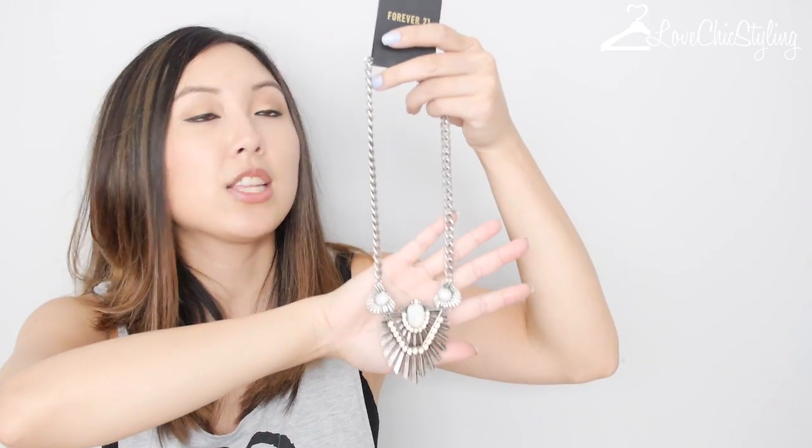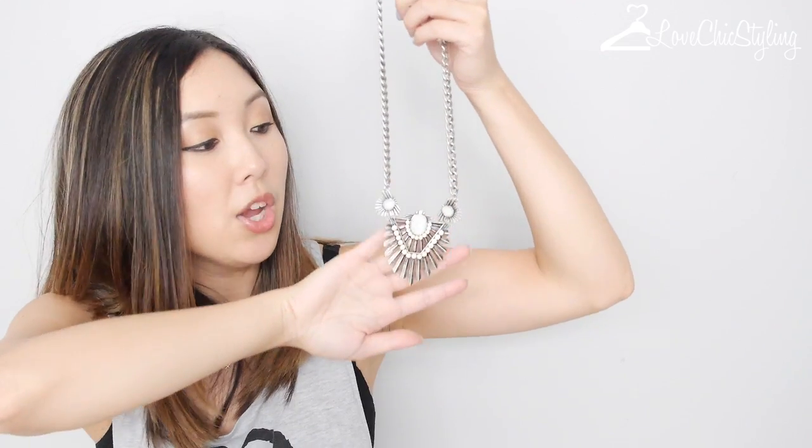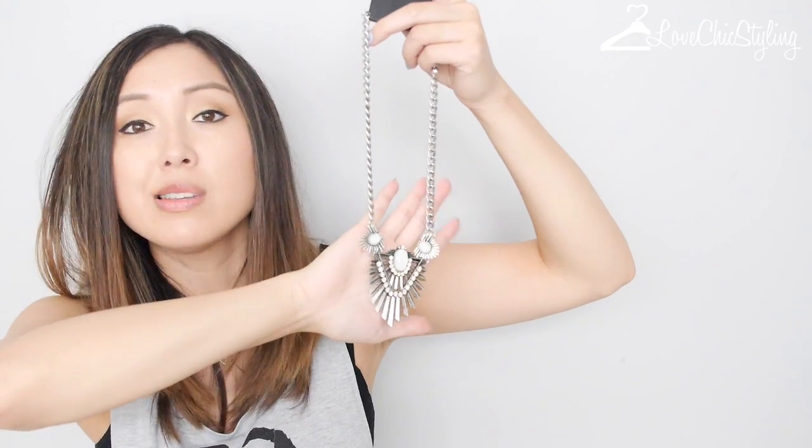I also picked up this statement necklace here, and this was only $8.90, which is really cheap. We would easily pay more for that here in Melbourne. So yeah, I don't have anything like this, and once again I think this would look awesome with a plain t-shirt.